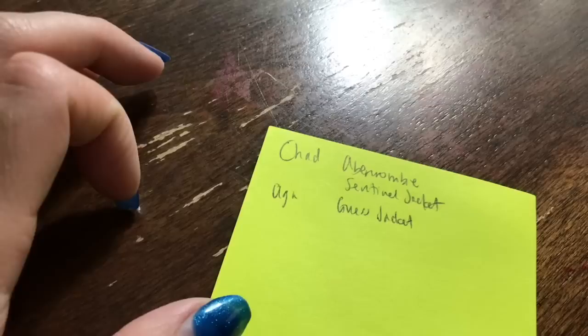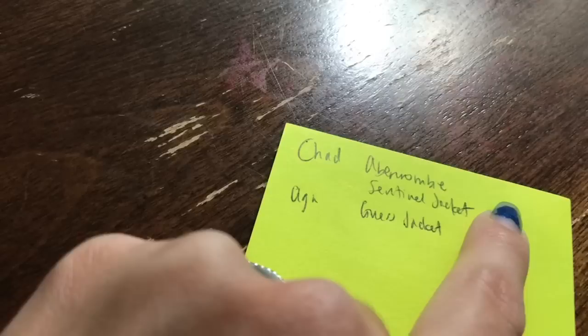I like to write down the person's name and what they got here, and then next to here I will write down, if it's in a bin in my inventory system, what number bin it's in so that I can just take this with me and pull it. I know some people like to write the information on the back of the packing slip, like they'll just write down Abercrombie jacket or whatever, but I don't want to carry my labels around with me.